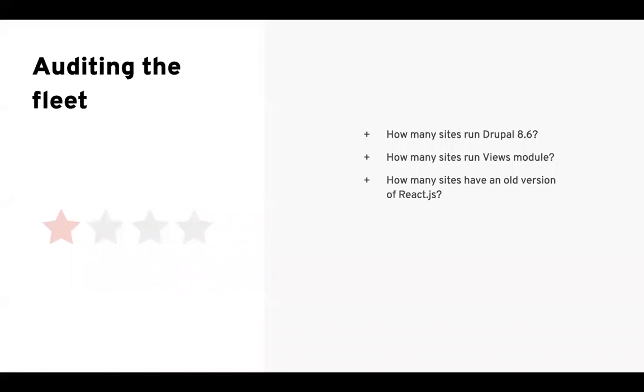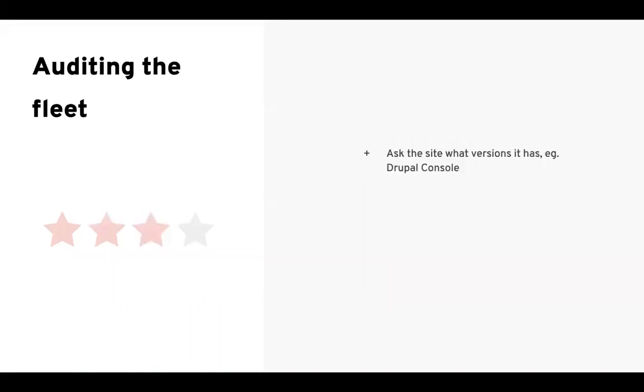When you have 1,000 sites, you really need to be able to audit your fleet. So you might have questions like, hey, out of all my sites, how many of them are running Drupal 8.6? How many sites are running the Views module? How many sites have an old version of React.js? If you have to ask those questions and go and count them individually, 1 star. If you can ask the site automatically about its versions and the infrastructure, maybe through Drupal Console or by asking a script, then that's 3 stars.